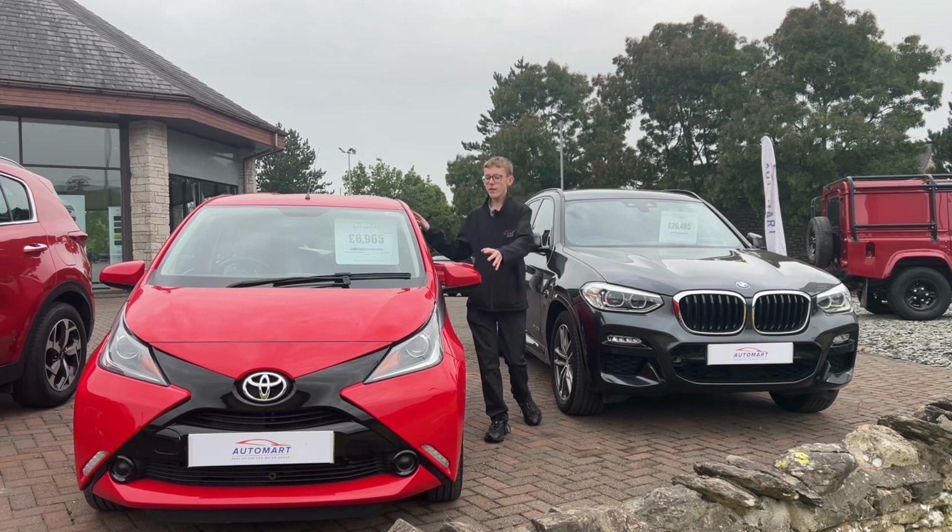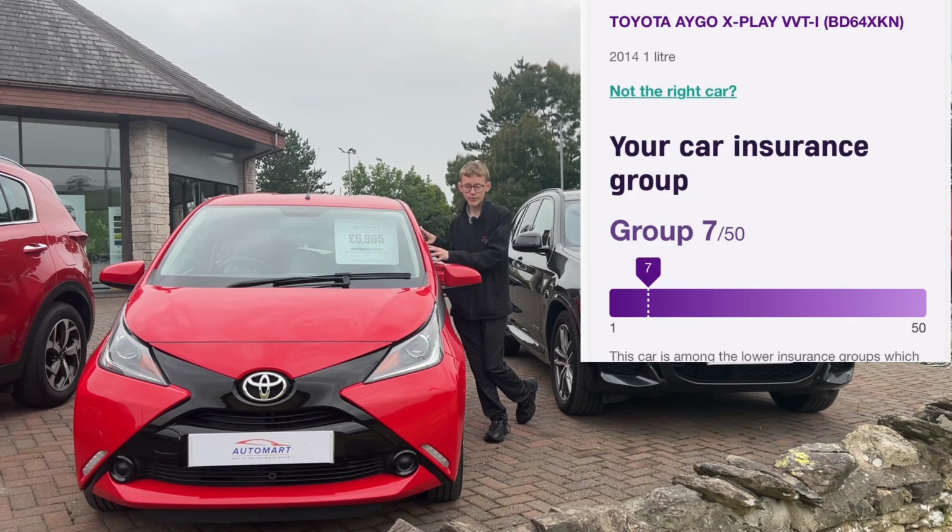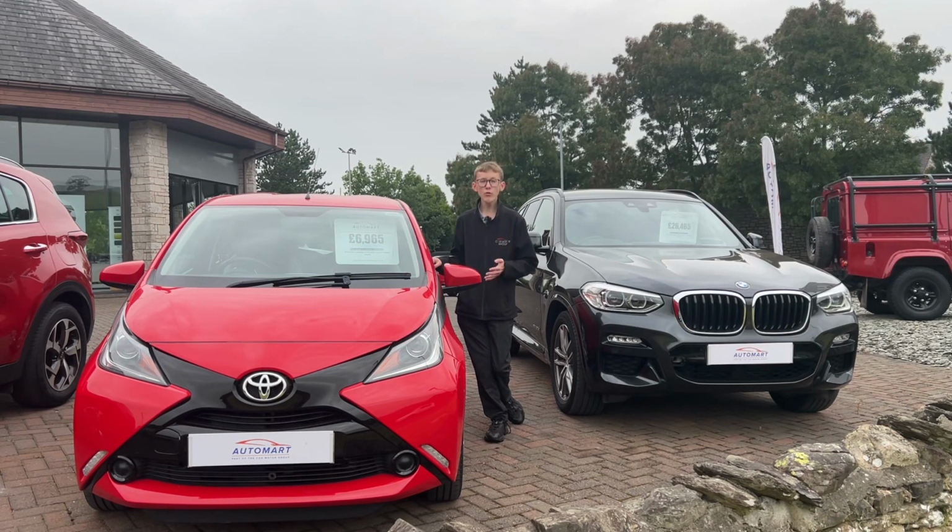For example, this Toyota Aygo is currently the lowest insurance group we have on site in stock. This is an insurance group 7, so it's a 1-litre engine with 69 brake horsepower, 64 plate. The insurance group's actually quoted at the start of a car's life, but it can change over years. They can get altered, but normally they stay the same.